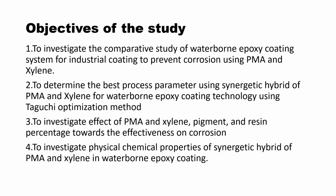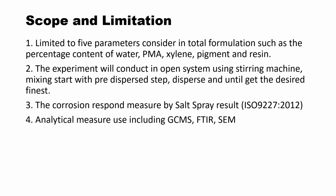The third one is to investigate the effect of PMA and xylene, pigment and resin percentage toward the effectiveness of corrosion. The last one is to investigate the physical chemical properties of synergetic hybrid of PMA and xylene in waterborne epoxy coating. The scope and limitation.